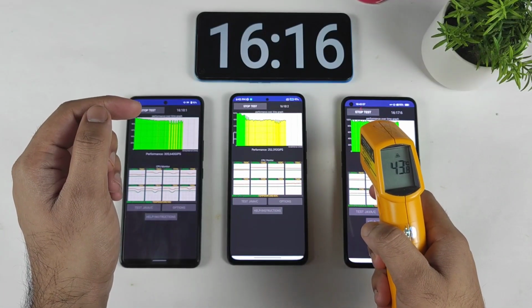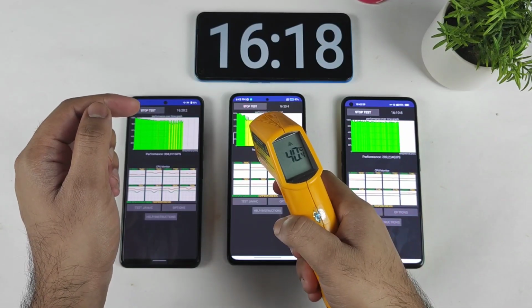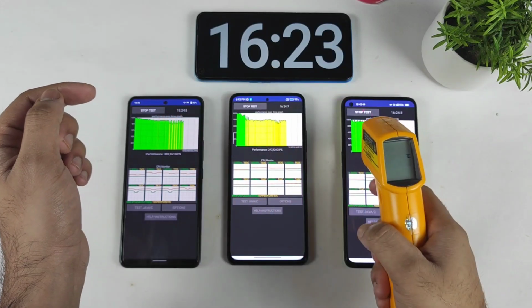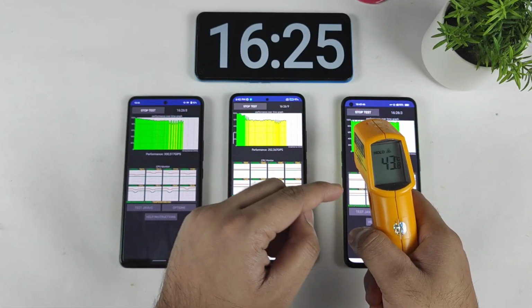Oh my god, the temperature is really 43 degrees, 44 degrees in the Realme GT Neo 2, and 40 degrees in the Mi Linux device. iQOO 7, 42 degrees. Clearly see friends, 44 in the Realme GT Neo 2.